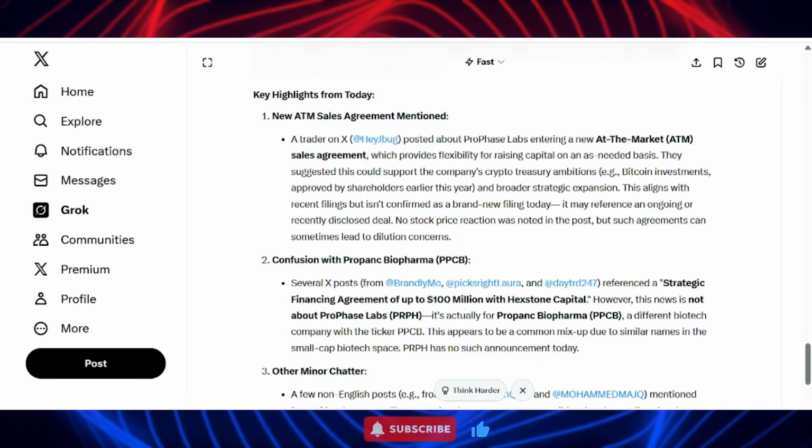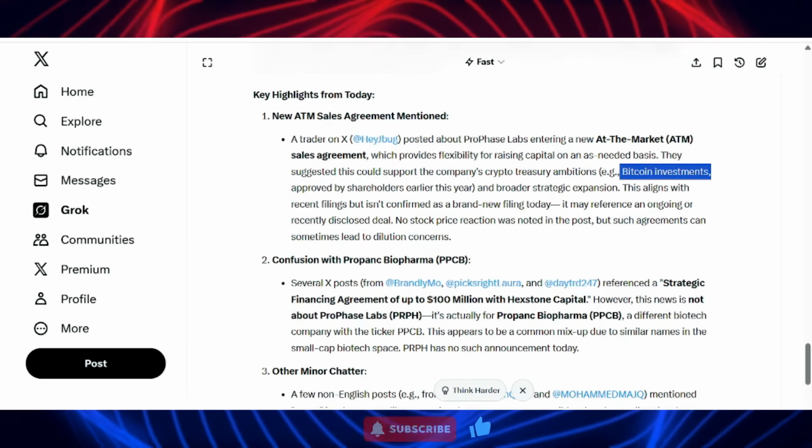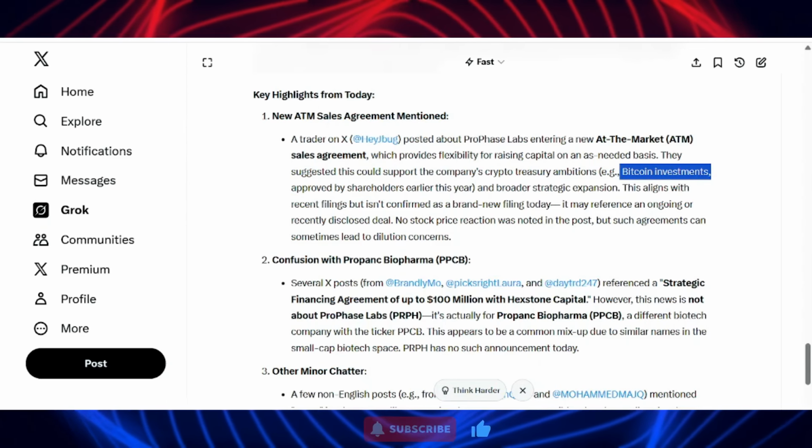So what happened was that earlier this year, the shareholders actually approved for this company to go and buy Bitcoin and have some Bitcoin investments, like a Bitcoin treasury, similar to what MicroStrategy has. If you know anything about companies that are putting Bitcoin on their balance sheet, all those companies shoot up like 100, 200%.